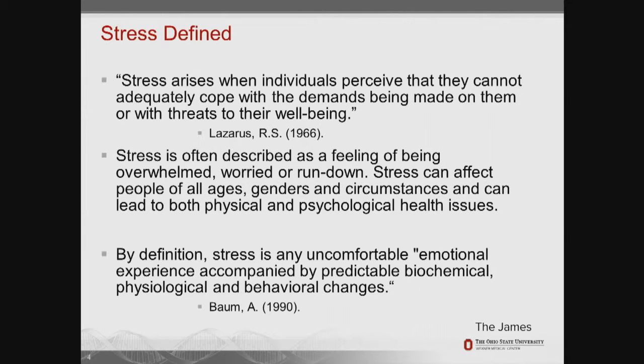So there are a few different definitions of stress. I think we all kind of define stress differently. One definition is that stress arises when individuals perceive that they cannot adequately cope with the demands being made on them or with threats to their well-being. Stress is often described as a feeling of being overwhelmed, worried, run down. It can affect pretty much anyone and everyone. No one is immune to stress.